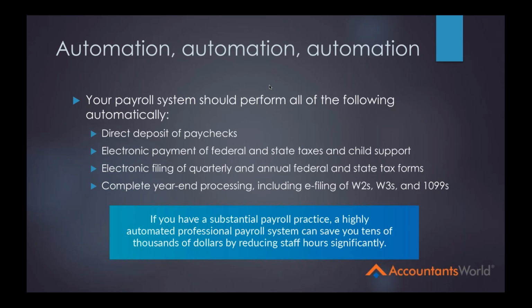And the impact of this actually grows as your practice grows as well. So as you gain more efficiency and you're able to take on more clients and also know what kinds of clients you're really looking for, and we'll talk more about that process shortly, as you're growing, the benefits of a highly automated professional payroll system actually grow with you. They can potentially save you tens of thousands of dollars by reducing staff hours significantly and ensuring compliance as well.